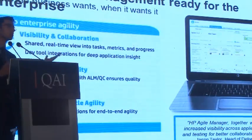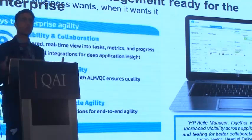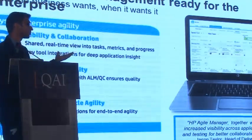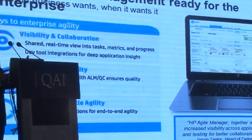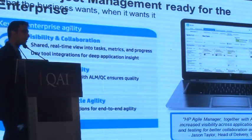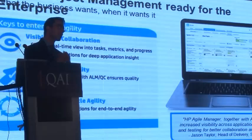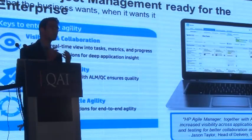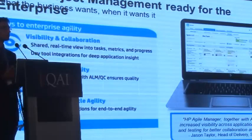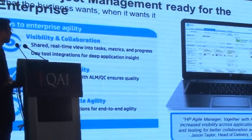So the first thing I want to introduce here is an agile project management system. This is a new offering from HP. Many of you may not have heard about this. It is really targeted to the development world, which is a new business area that HP has gotten into, and there are good reasons for that. It's about helping reach out to people who are building applications in the agile methodologies.